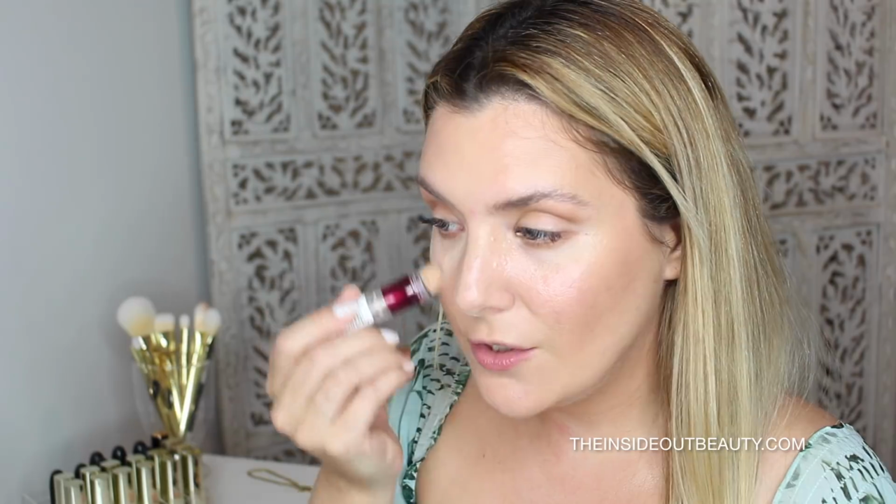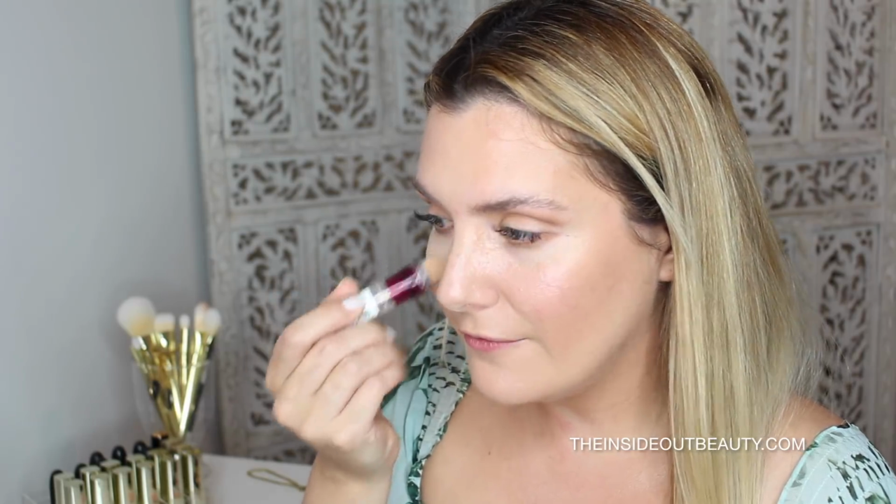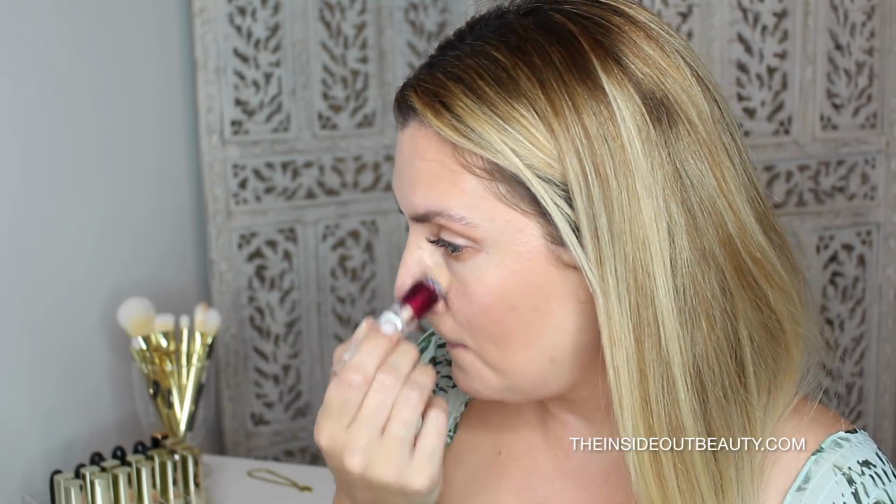Now time to conceal. I'm going to be using my Maybelline Instant Age Rewind Concealer. I always purchase this in the shade Light. And this is one of those super reliable drugstore concealers that you can trust will work perfectly every single time you use them.